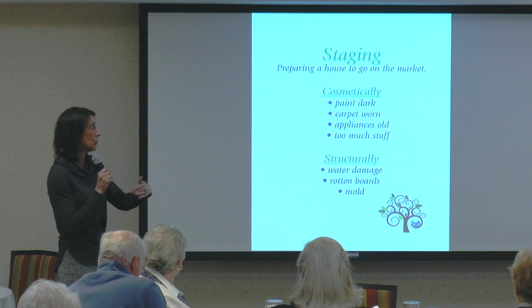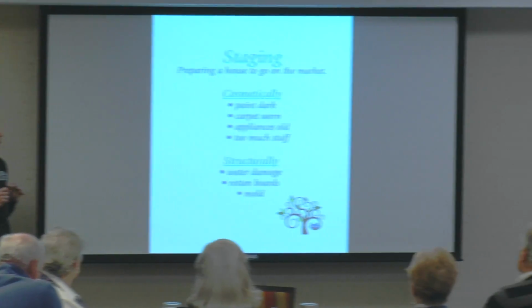So staging, and sometimes people are a little bit scared of that term. It's basically tidying up your house, decluttering it. So it's preparing a house to go on the market. And your house needs to cosmetically be in good shape and structurally be in good shape. We've gone into houses with mold, damage, and all kinds of different issues that once we have cleared out all the closets, things start to appear, unfortunately. So we try to help along with that process.